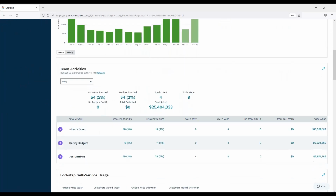The next section is the team activity. So typically in that manual process, it's really tough to track how the team's doing. So you're able to come in here and easily see how the team's doing as a whole, as well as how each individual collector is doing. And you can see it in a wide variety of different ways, including a custom date range, and it is refreshable, so it's real-time data as well.